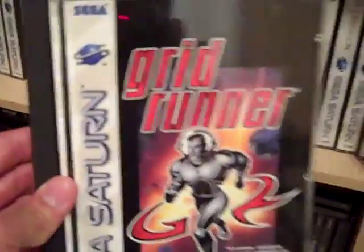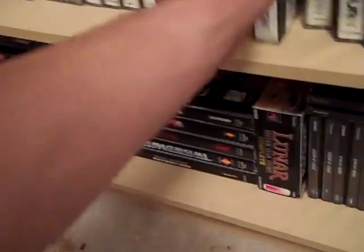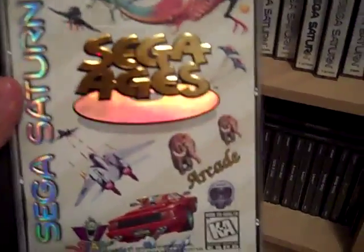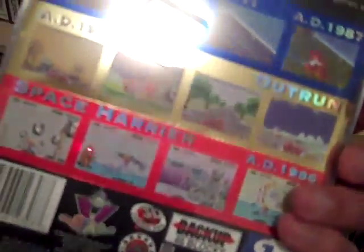Grid Runner. My brother got me this for Christmas. It's a little maze type game. No, it's pretty good. It's okay. Sega Ages, which is actually 3 games in one. It's Space Harrier, Afterburner 2, and Outrun. Great compilation. Try to find this one.